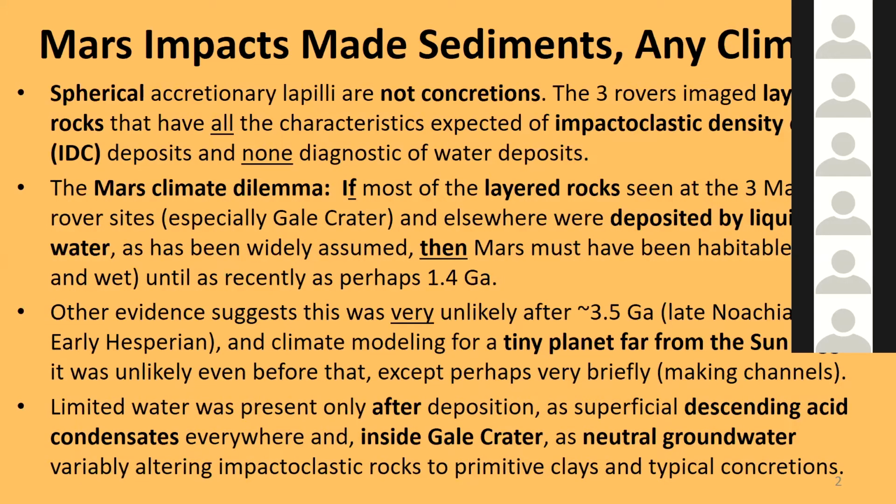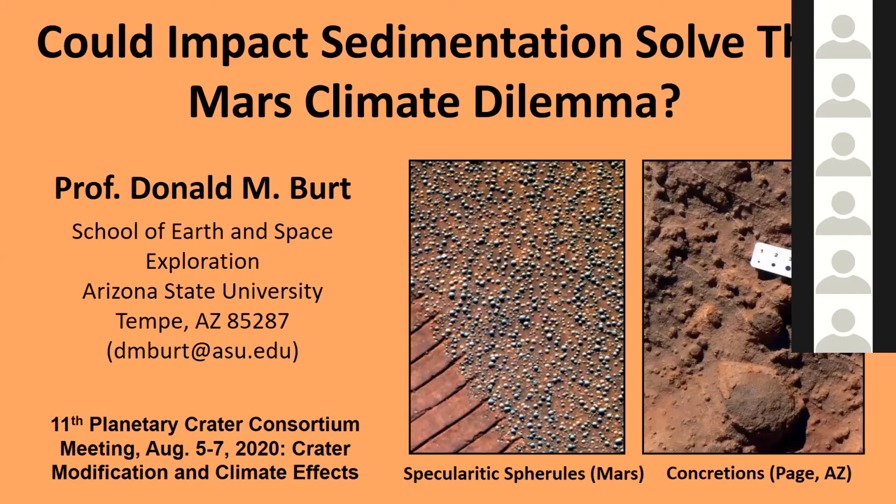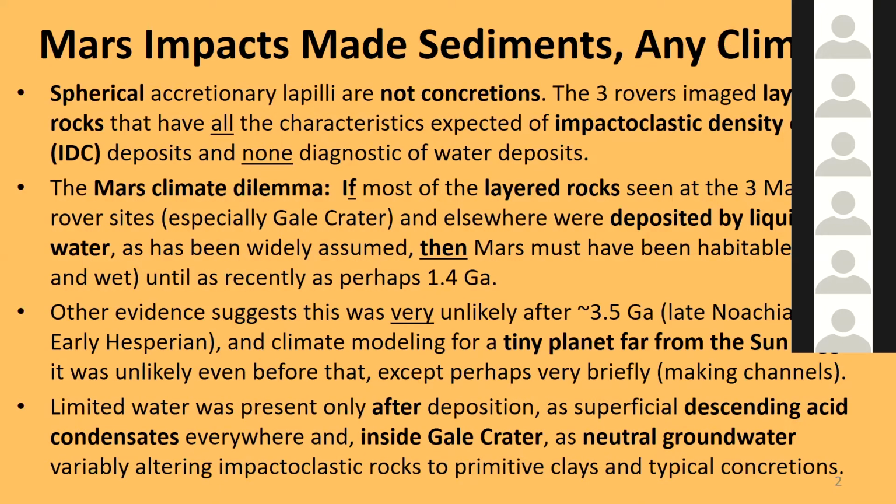First, the spherules are not concretions. I got into this in 2004 when the first images came back from Opportunity of the blueberries or hematite hailstones at the Opportunity site. And they were called concretions. And they didn't look like any concretions I'd ever seen. My co-author and co-worker at the time, Paul Knauth, who'd worked on a lot of Archean and Proterozoic spherical beds, didn't think so either.